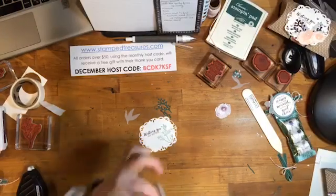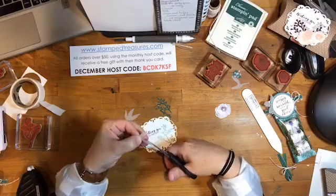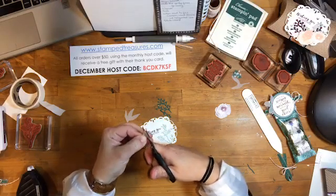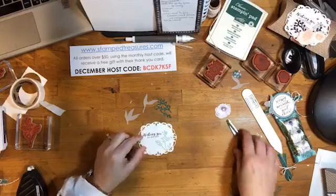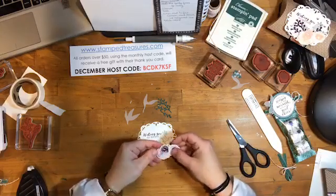And then this piece here, I want this to be usable, so I don't want to see this little nubby thing that I just trimmed off. So I'm going to just trim that like that. And it looks kind of funny like that, but once you get it tucked underneath something, it will look just fine. Okay, so I'm going to layer these 2.